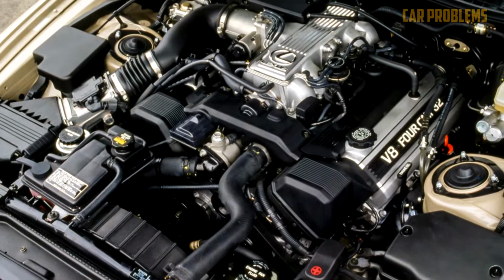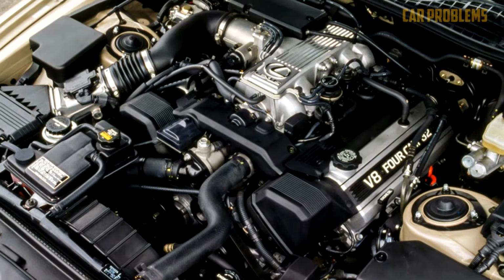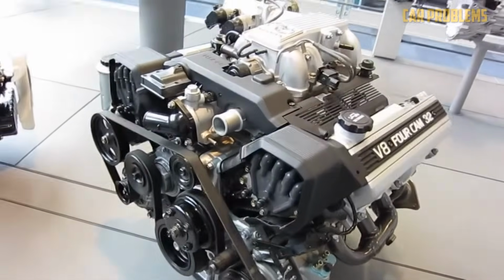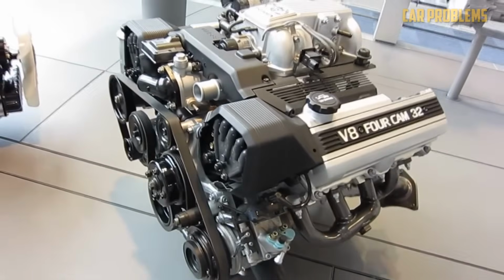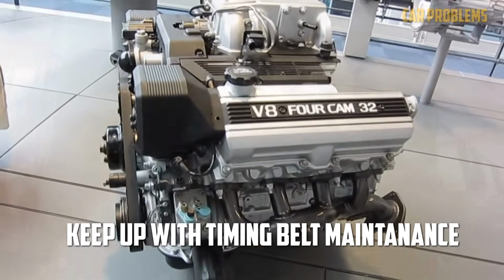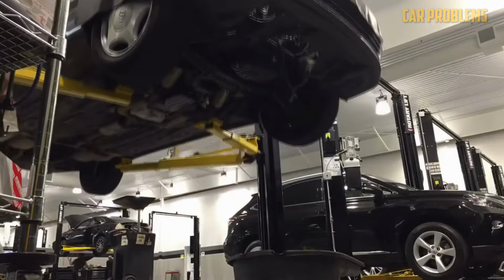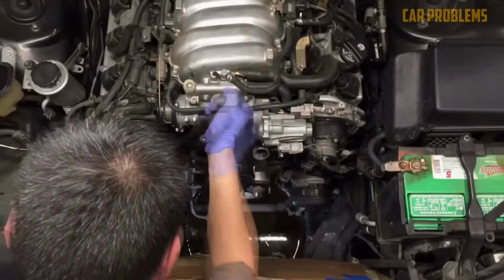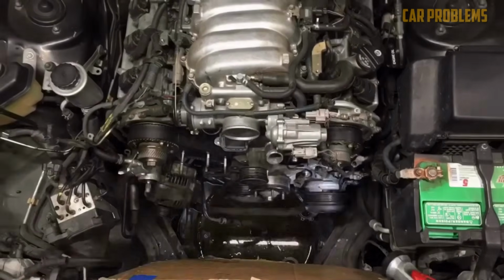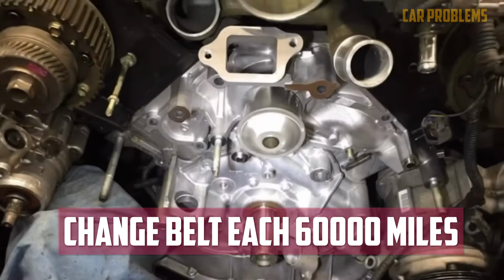While the 1UZ is a quality engine with very few innate problems, there are some areas that need special attention. Since the timing belt drives not only the camshafts but also auxiliary components like the water pump and VVTi components, it is extremely important to keep up with timing belt maintenance. This engine is an interference one. Therefore, if the timing belt fails, the pistons may collide with the valves and cause significant harm. Other parts that are also driven by the belt may also sustain damage. The 1UZ requires a new timing belt every 60,000 miles.